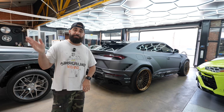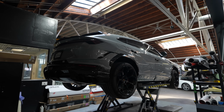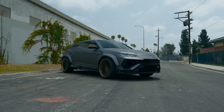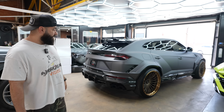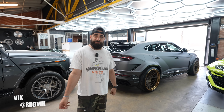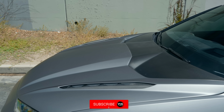Came all the way from Seattle. Beautiful car. It was a light gray color from the factory, and now we wrapped it with this matte dark gray color that he wanted. But you can see carbon fiber everywhere. Beautiful kit. Everything fits really, really nice. We did a lot of additional carbon fiber accents all over the whole front end. Everything is almost carbon fiber.